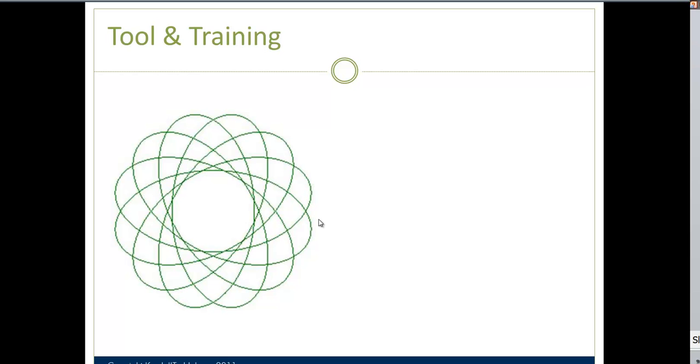And I'll use this example. If you guys saw this picture here, and I told you to draw it with a pen, and I gave you a couple of minutes to do it, my guess is you could get pretty close to it, but it wouldn't look quite this nice. And you'd have to put a lot of effort into it to make it look really great.